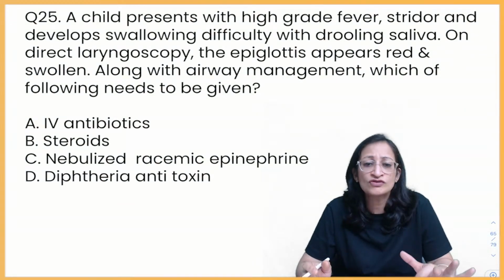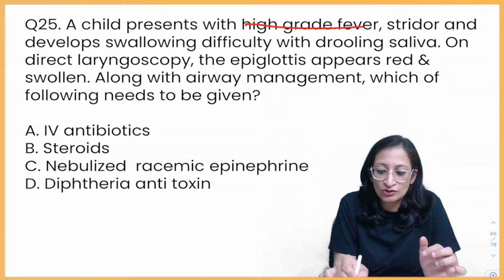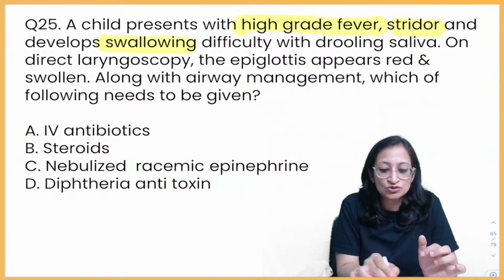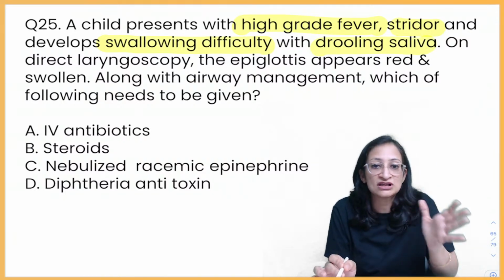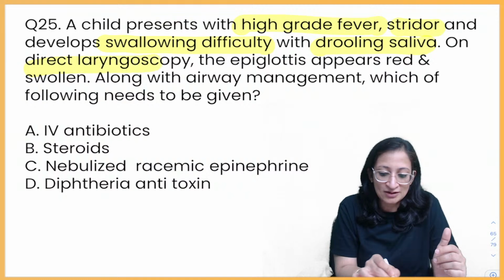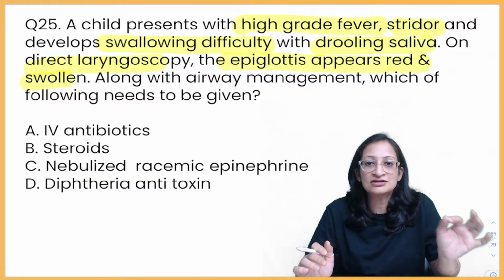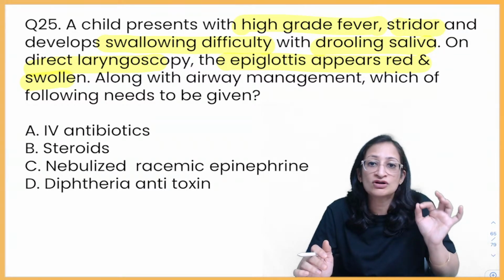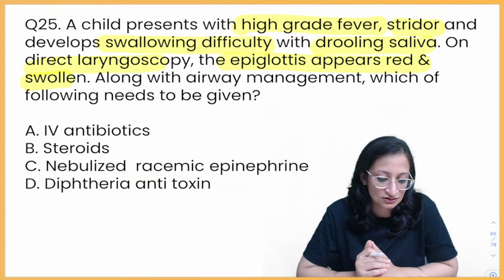Moving ahead to yet another important topic: a child presents with high grade fever, stridor, and develops swallowing difficulty and drooling of saliva. The child is not able to swallow his own saliva. On direct laryngoscopy, the epiglottis appears red and swollen. Along with the airway management, which of the following needs to be given? So first, in these case scenario based questions, try to come to a diagnosis. Only then can you think about the management. So what do you think is the diagnosis here?